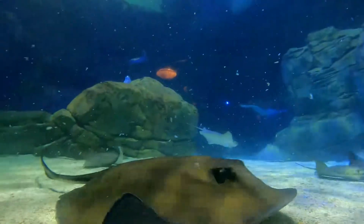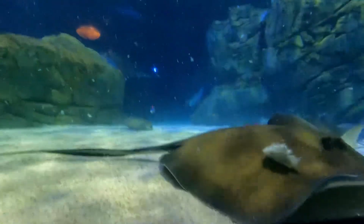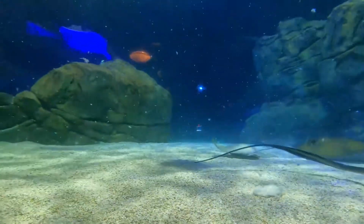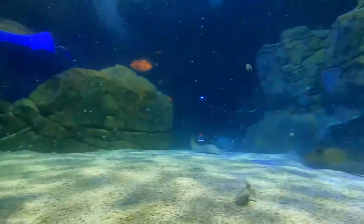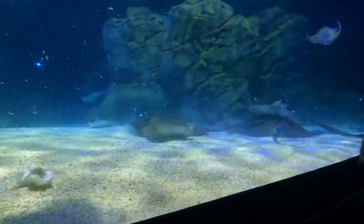Now here at Ripley's, just as an extra precaution, we actually do file down the barbs on our stingrays. This is a little bit like filing your fingernail. There are no nerve endings in the barb. And this just helps make sure that our animals, staff, and guests are safe when they are interacting with our rays.